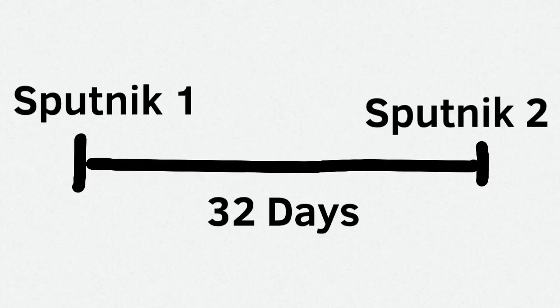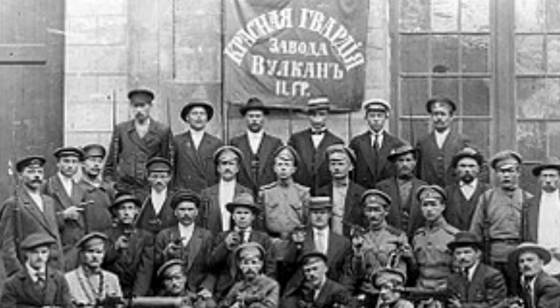Sputnik 2 was launched into space only 32 days after its predecessor, Sputnik 1. Due to the huge success of Sputnik 1, Nikita Khrushchev ordered Sergei Korolev back to work creating a Sputnik 2 that needed to be ready for space for the 40th anniversary of the Bolshevik Revolution. The plan for Sputnik 1 and Sputnik 2 was initiated and presented by Korolev and was approved in January 1957.